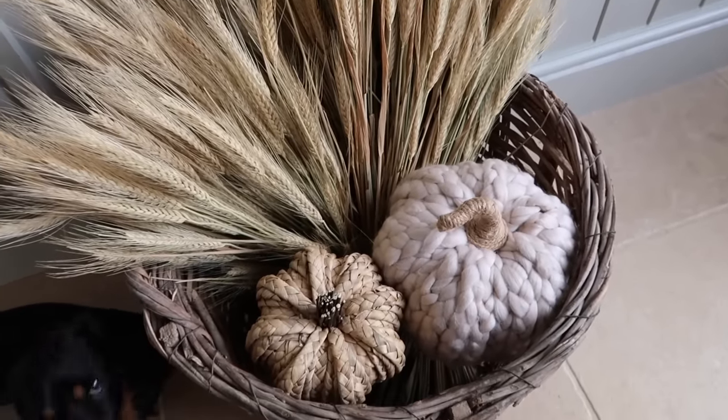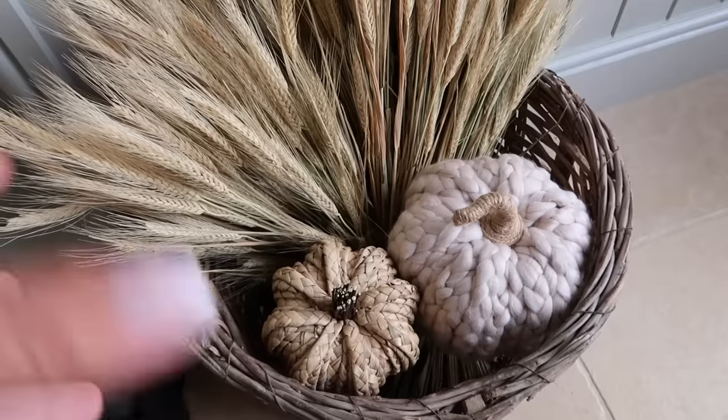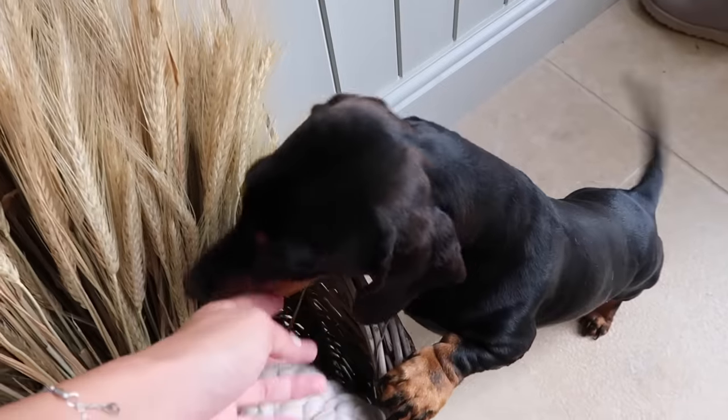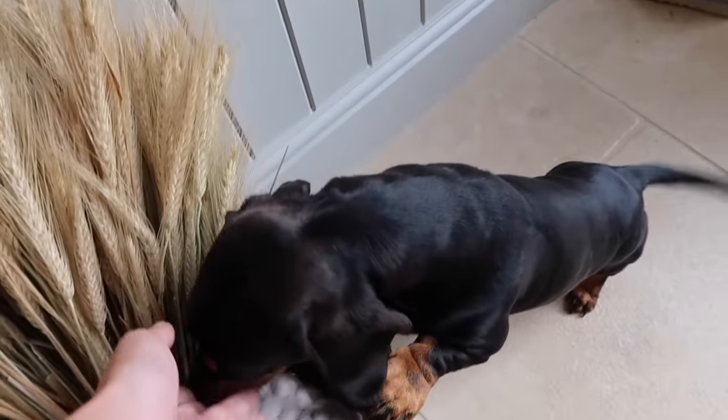And you'll know that this just kind of lends itself to everything that I enjoy. So this beautiful antique champagne crate just looks gorgeous, then with the natural textures of the wheat and the pumpkins, it just gives it that seasonal element. However, we are moving this away from naughty sausage dogs.